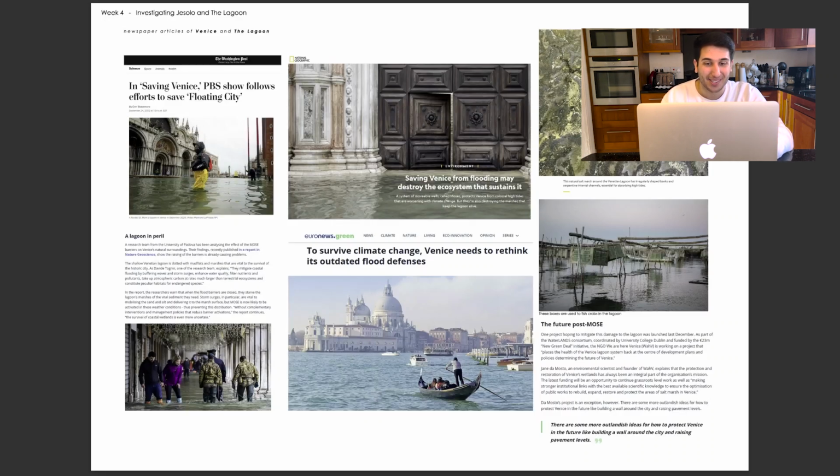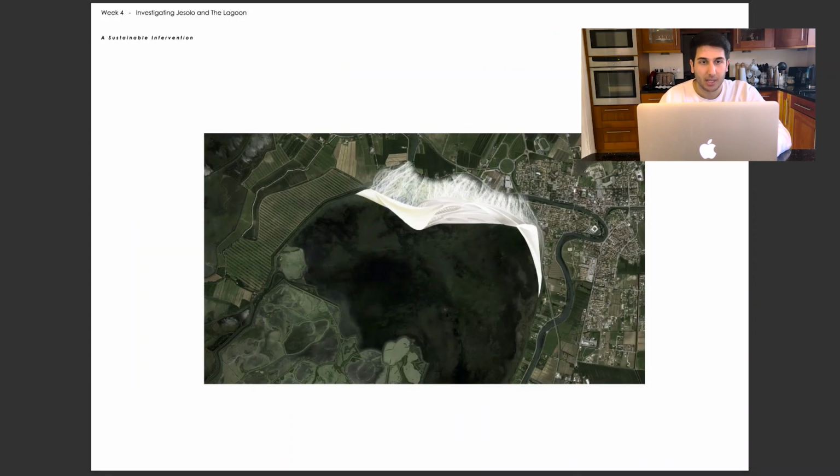Again, more newspaper articles, but this time focused on Venice and the kind of distress that the place is going through in response to these climate impacts. Sustainable interventions. So let me go to the next one quickly.